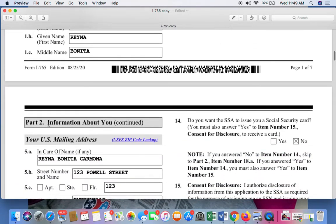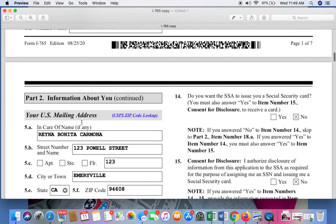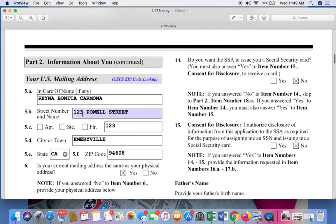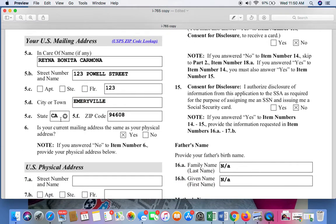So guys, let's go here. Part 2, information about you. Your US mailing address. In care of, since I was the one filing this, I'm gonna put my name right here, Reina Bonita Carmona, and my address is 123 Powell Street. If you have an apartment number, you can also put it right here. This is only for example, okay? And your city or town. For example, I am here in Emeryville, and my state is California, CA, with the zip code of 94608.